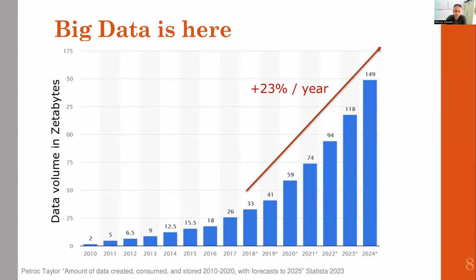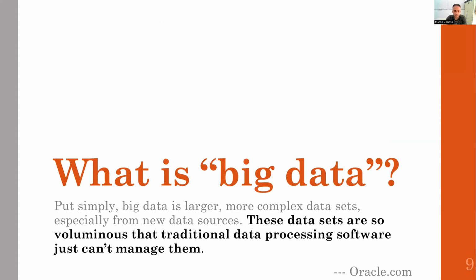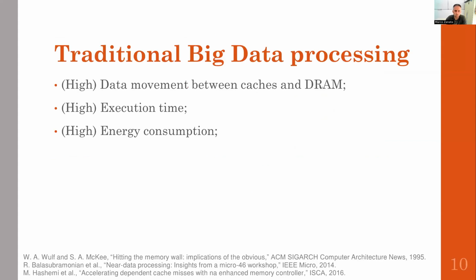To answer that question, I looked into the Oracle database website, and they say that big data is a term for those data sets that are so huge that traditional data processing cannot manage them. And what's going on with this traditional big data processing? Well, it involves a high data movement between cache memories and DRAM, a high execution time, and thus high energy consumption.